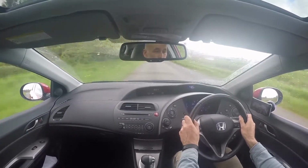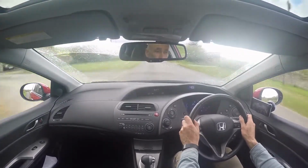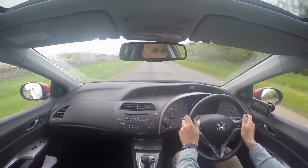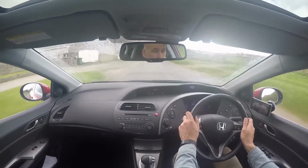When you look at them combined, you're looking at about 40 or so to the gallon out of the car. It's a very, very efficient drivetrain. So in terms of the power unit and the gearbox, I can't find any fault with the car in that way.